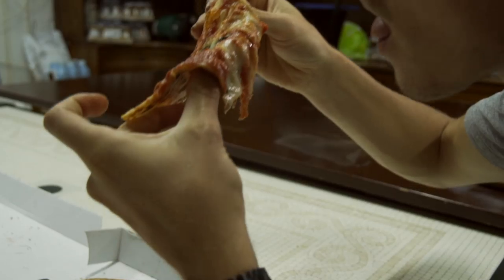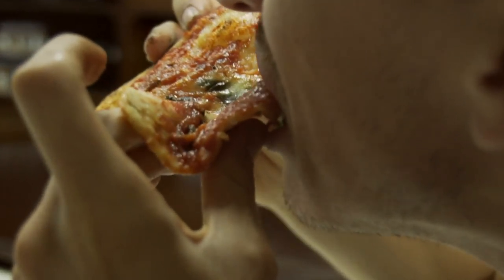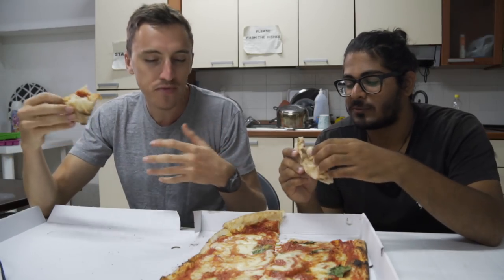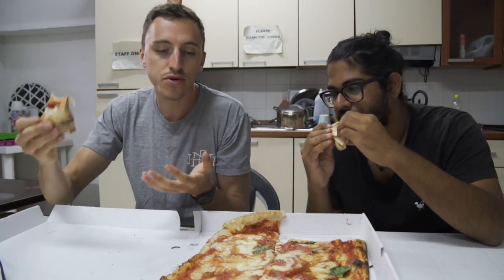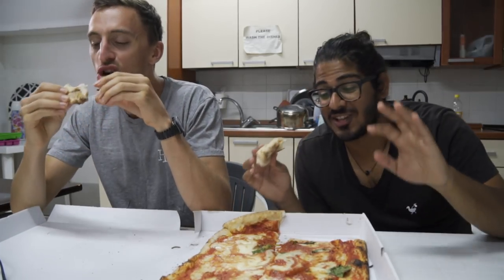Oh, no, it's perfect. For me, it's perfect. It's not too heavy. You could eat lots of it without feeling weighed down by the cheese. That is true, yeah. Sometimes they overdo it, like you get the four cheese ones and it's just too much. I'm just a man who likes to eat pizza and then wants to feel like he wants to kill himself when he's done. But anyways, absolutely delicious.